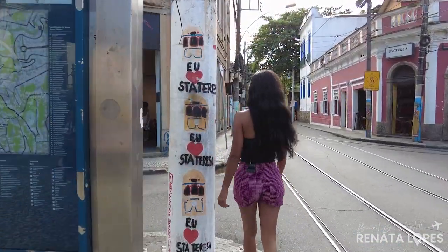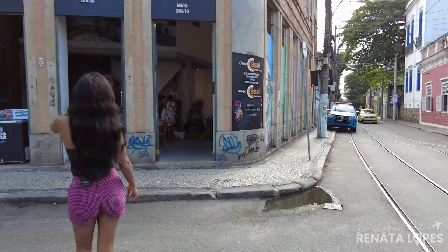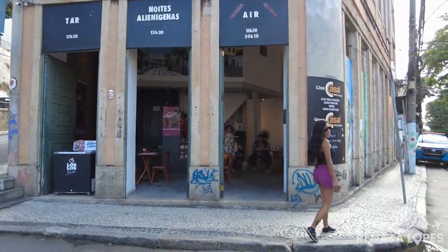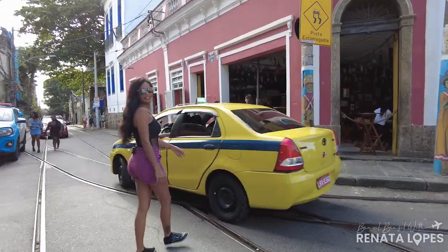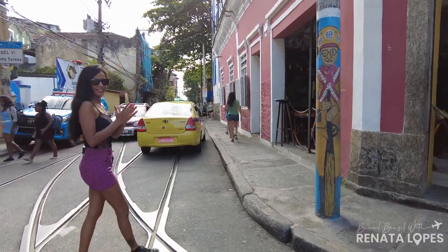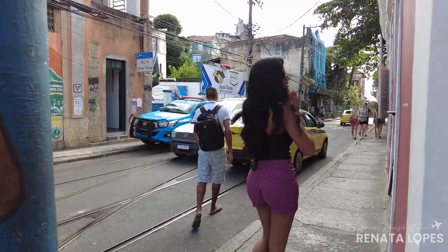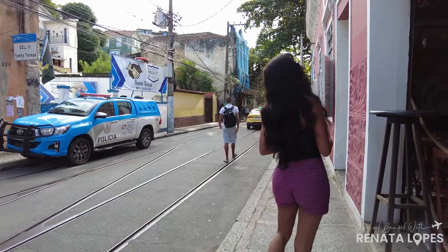Here it's one bar. I'm sure at night they have events. I've been here before in this restaurant, it's good. I like the food. And Santa Teresa, the streets are very tiny and small, straight streets. I don't know how to explain. But this restaurant is really nice.